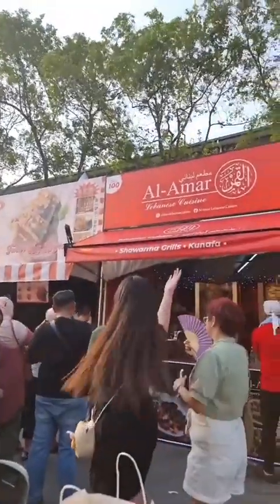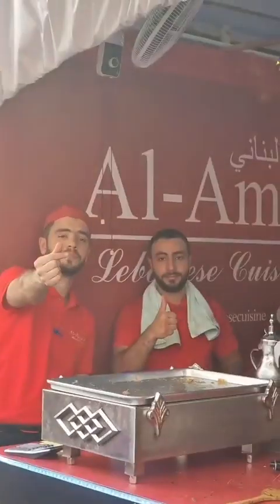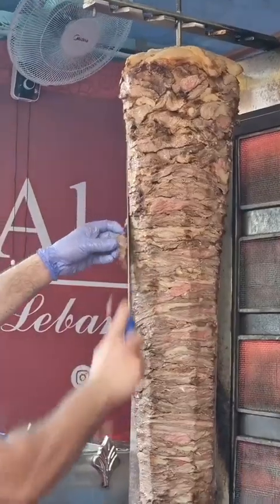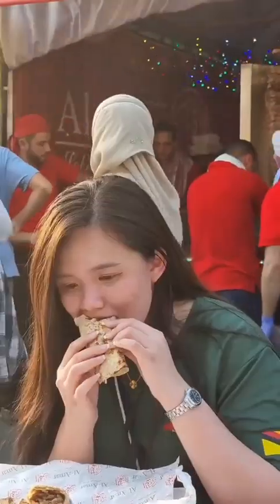Finally, we arrived at the most famous Al-Alma. They got handsome staff, they got nice food. You can see many people queuing up to buy their shawarma. So if you like shawarma, you like kebab, you must go and try this store at Kuching Fest.